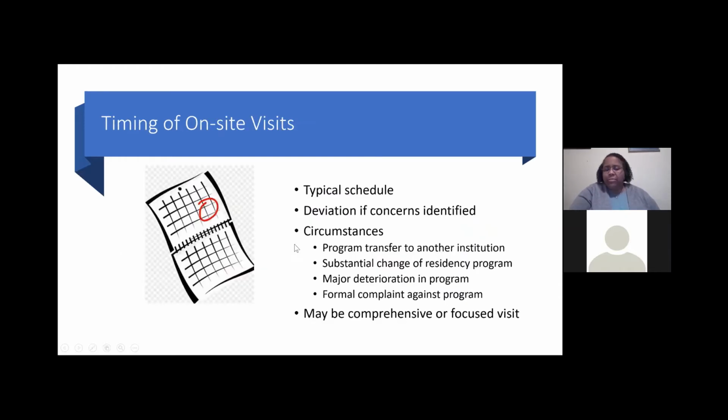The council is also responsible for notifying you when it's time for your on-site. The typical schedule has been approximately every 4 to 5 years. However, this can deviate, especially if there are some concerns that have been identified. Some examples of these circumstances include the transfer of a program to another institution, a significant change in the residency program, or major deterioration in the program's curriculum or outcomes. And finally, and unfortunately commonly, if a formal complaint has been instituted against the program or other facets of the program, usually by a resident or staff member, the council makes the decision of when a focused or comprehensive on-site should occur to deal with these concerns.